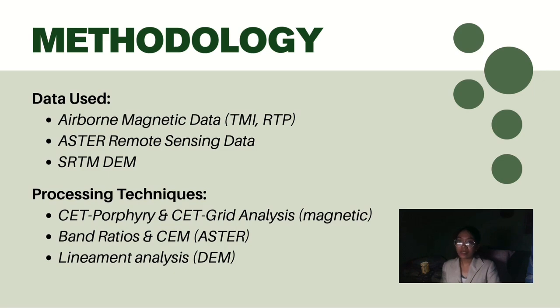Moreover, the processing chain included in the research are CET porphyry and CET grid analysis on magnetic data to highlight faults and intrusions. The second one is band ratios and constrained energy minimization or the CEM on ASTER to map alteration. And lastly, we have the DEM-based lineament analysis to delineate fracture trends.